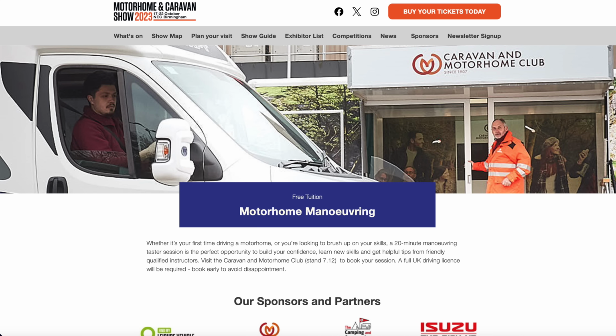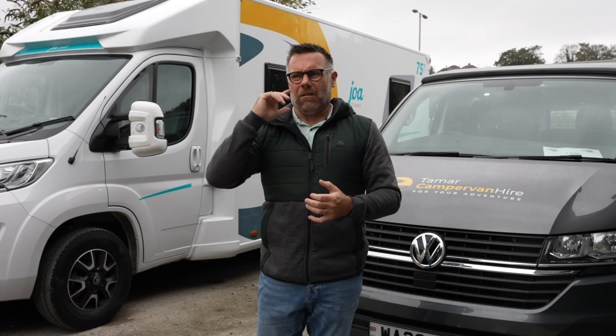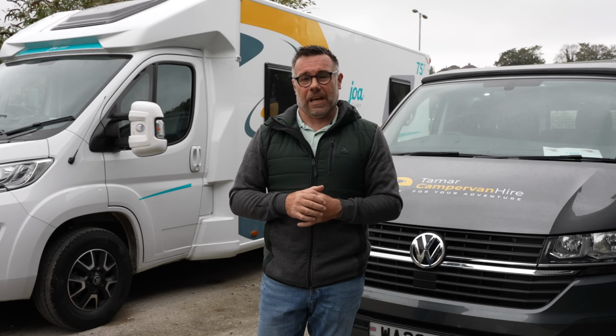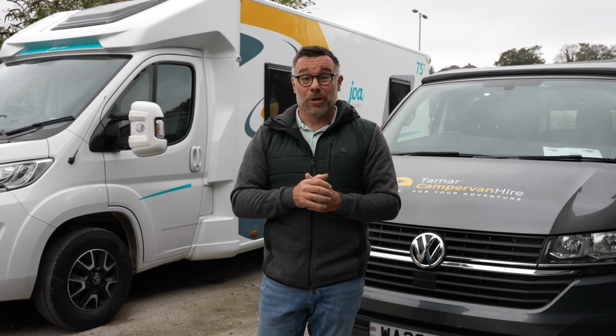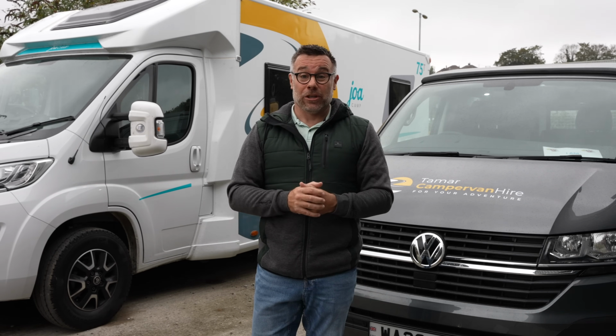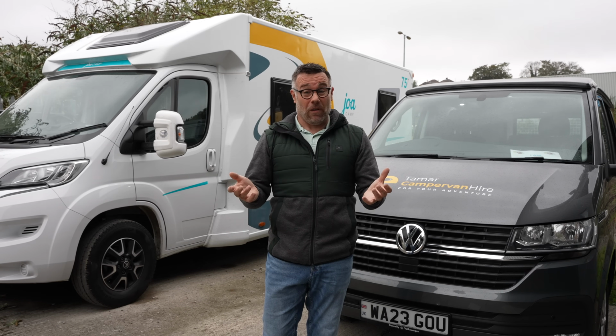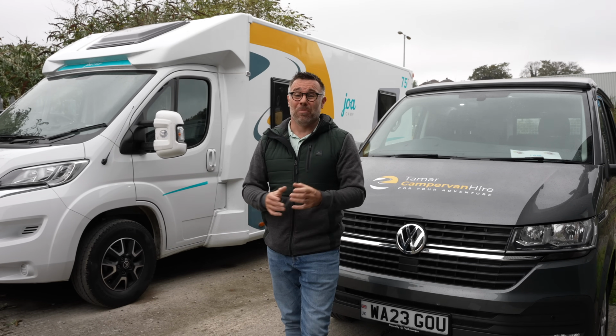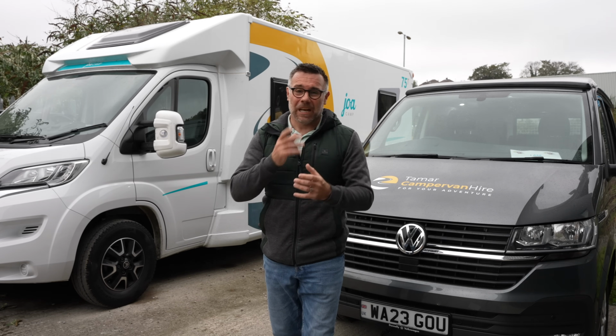Actually, if you're not, they do a maneuverability course here at the NEC show. Although I'm not actually here, this is one I prepared earlier, as Blue Peter used to say. But at the show, you can actually do maneuverability and also towing a vehicle as well. So do check that out at the show. Worth doing if you've not got that confidence. These aspects could be deemed negatives for a motorhome, but are they really? I'm going to come on to it.